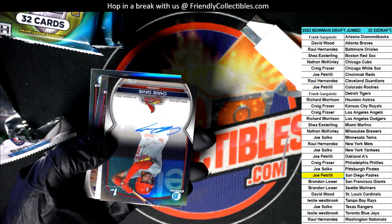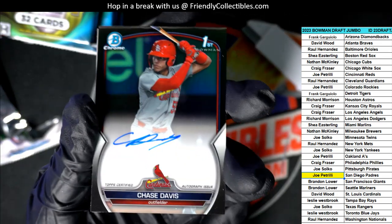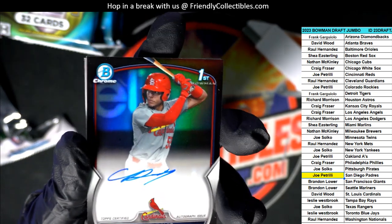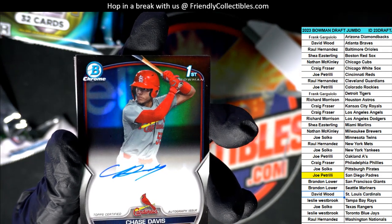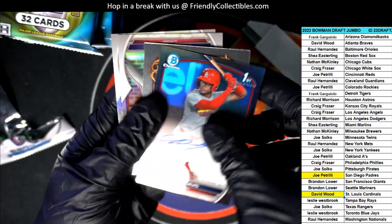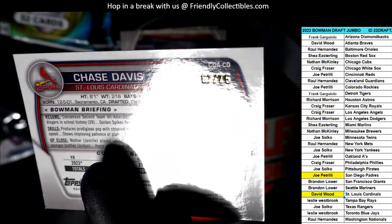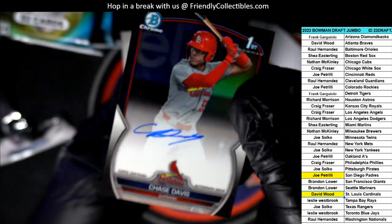Very next one, our next autograph out of here. Chase Davis for the Cardinals. David W., congratulations. Cardinals score for you in this thing. That is numbered down as well. I didn't realize this was going to be so low numbered. That's a great parallel. 67 of 75.